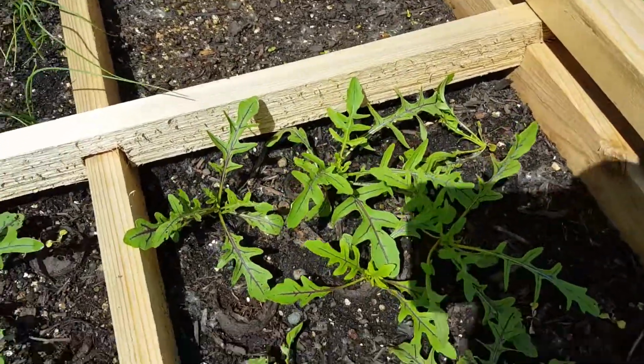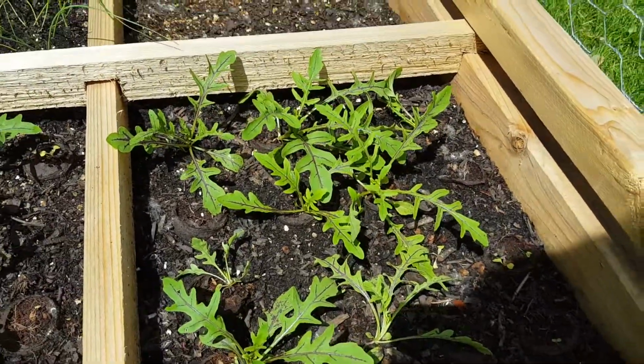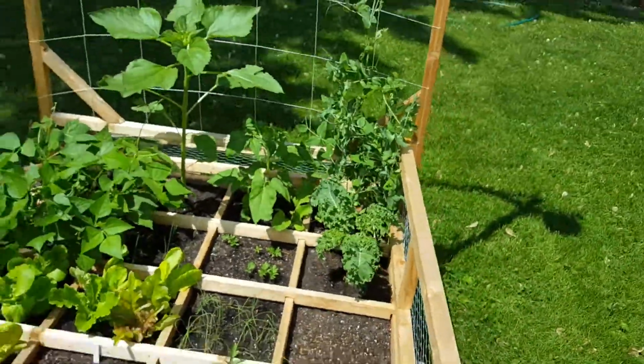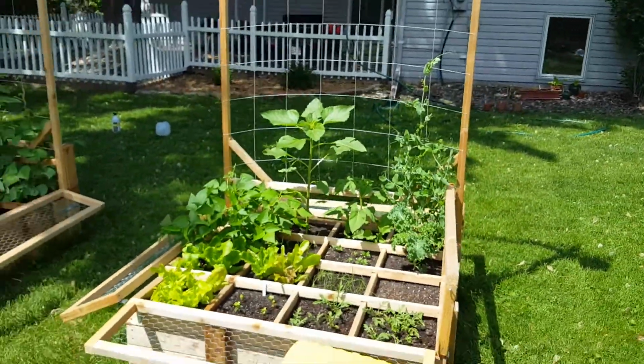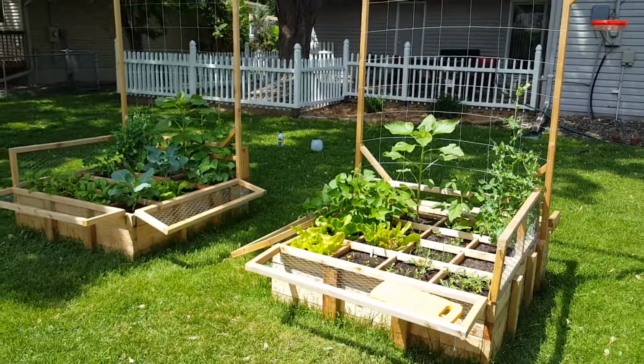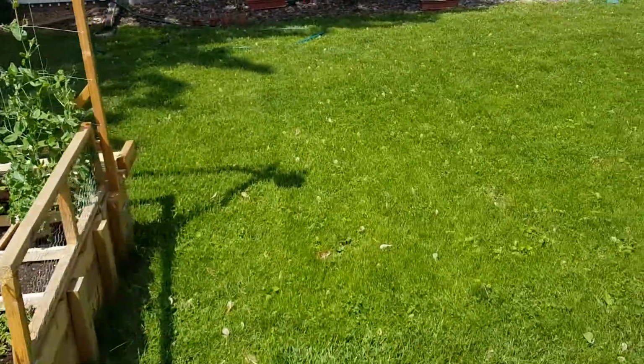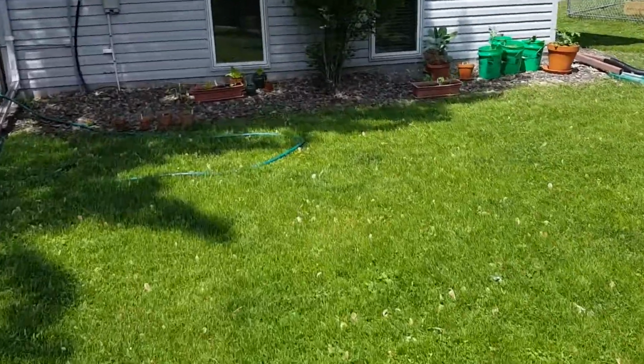Sort of the same thing here. These are all closer in size, but still pretty small. But they look nice. Okay, I'll just back up again so you can see. Those are our square foot raised beds. And now to the containers.